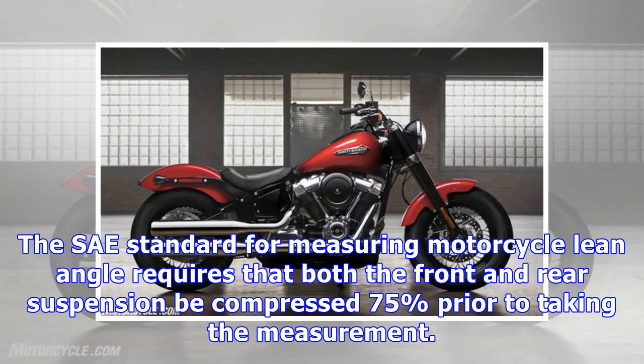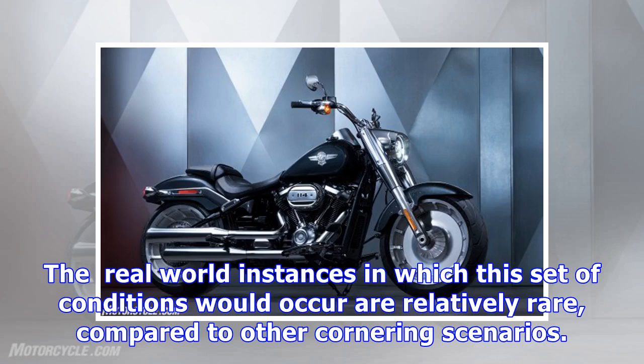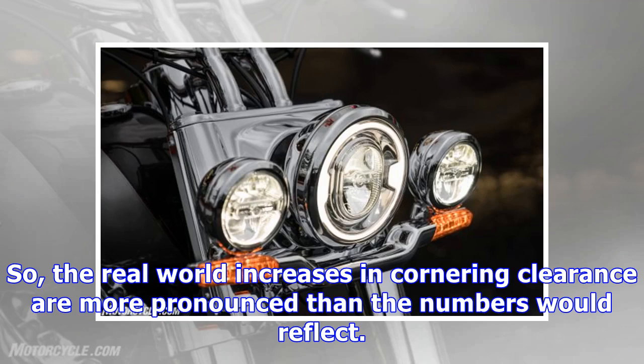The SAE standard for measuring motorcycle lean angle requires that both the front and rear suspension be compressed 75% prior to taking the measurement. The real-world instances in which this set of conditions would occur are relatively rare, compared to other cornering scenarios. So, the real-world increases in cornering clearance are more pronounced than the numbers would reflect.